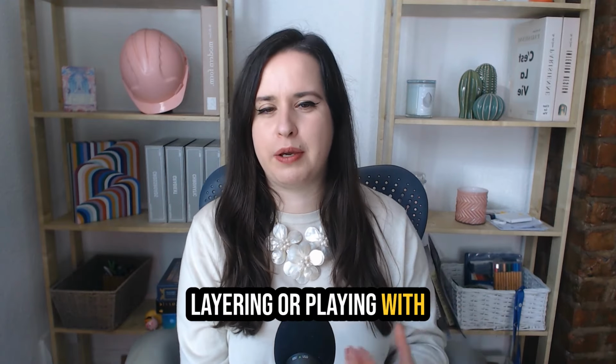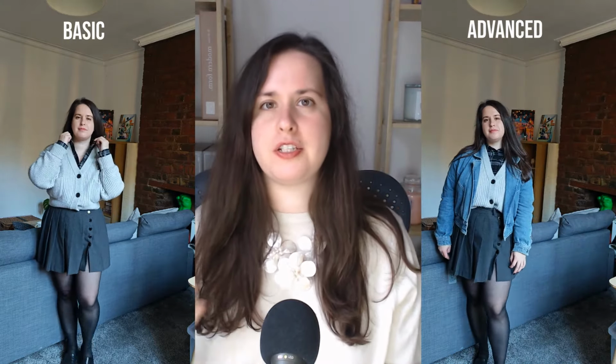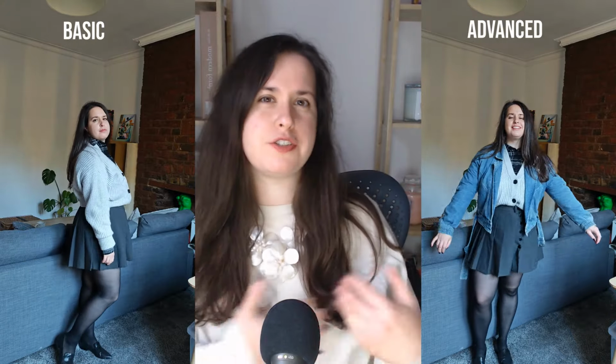The next tool you can use is layering or playing with different thicknesses. And so you can see here in this first outfit that we have layered the shirt with a simple cardigan, and in that way we have created some visual interest. However, if you want to up the ante even more, you can add the jacket on top of the cardigan and in that way create 3 different layers on top.